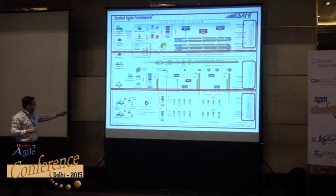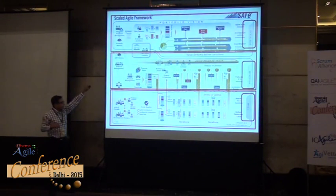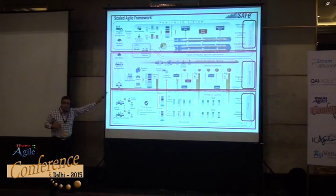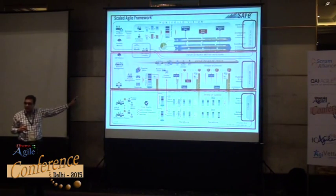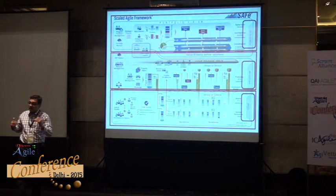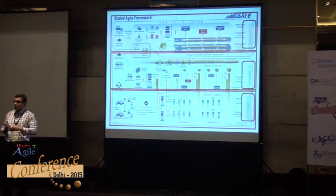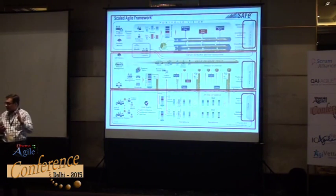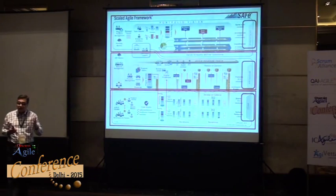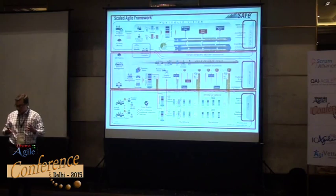Three levels again: the team level, the release level, and the portfolio level, right? And as you can see, there are different kinds of roles and responsibilities, new terminologies, and different practices. So when you are deciding to go with the Scaled Agile framework, you have to make sure that most of the people in the organization are well versed in these things. If you think you cannot do that, if you think the organization cannot fund it, you really need to make sure how you want to proceed.